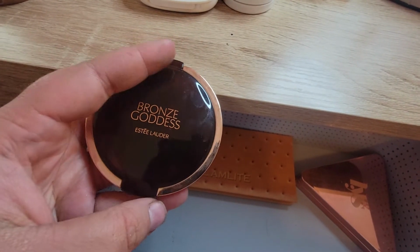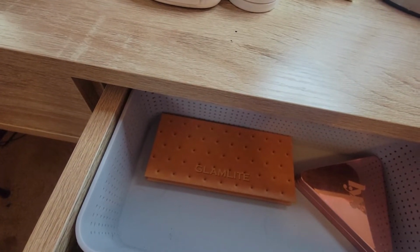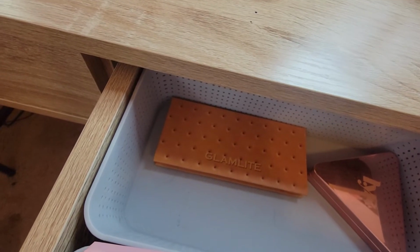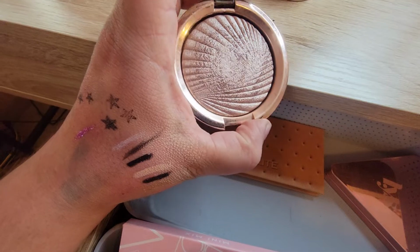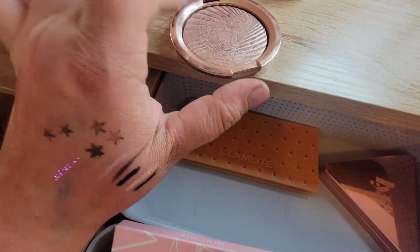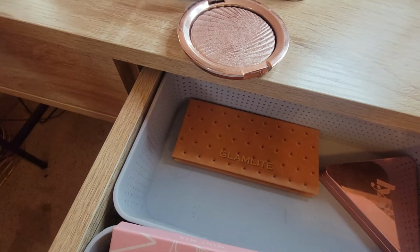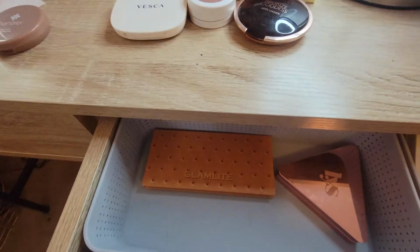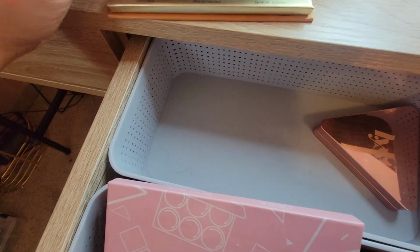This is the Bronze Goddess by Estee Lauder in 03 Modern Mercury. This is stunning. This is like a baked bronzer. This is very beautiful. It's like the glitter finish. Very gorgeous. Great topper. Absolute keeping. Fabulous. And then I have this Glam Light little trio.